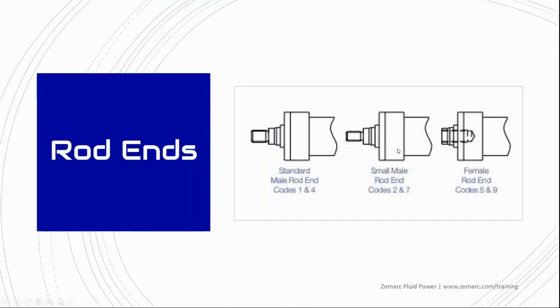There's different rod ends available for mounting hardware to the end of the rod. Male and female threaded ends are the most common, but we also do provide flanges and options for custom mounting.